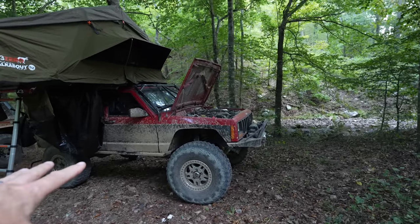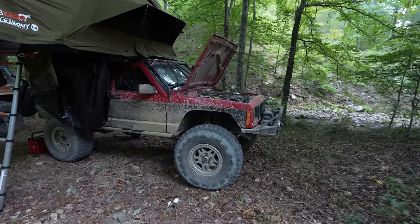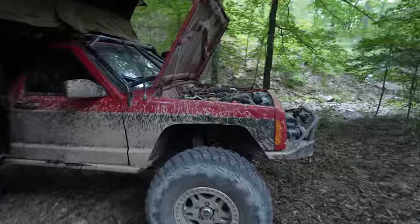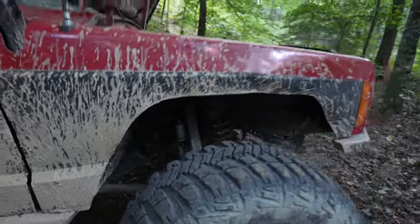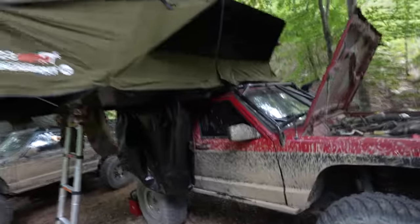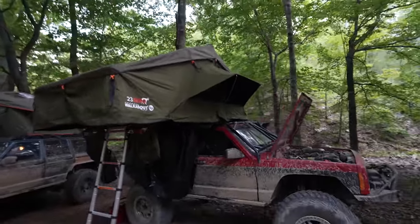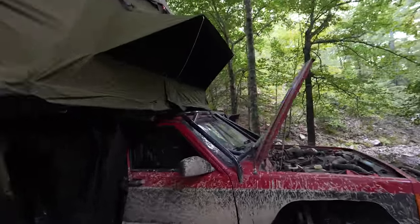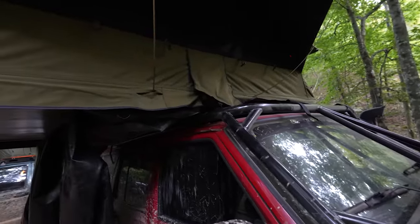This one has the inline six. I'm not sure what he's got under it for axles, anti-rocks, bypass Fox shocks, 23-0, Walkabout 62 tent, the exo cage. It's pretty handy when your exo cage doubles as your roof rack for your tent. It comes in real handy.